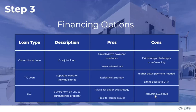So those, like I said, a very simplified version of a few of the loan options that we have out there. And like I said, our team can work through all of these in more detail. So we've thought through who we're going to partner with, what types of properties, you've set your criteria.